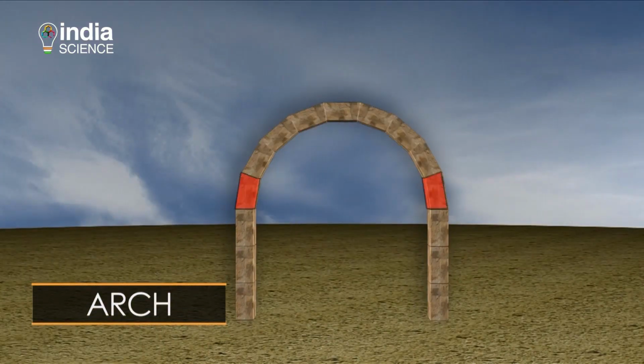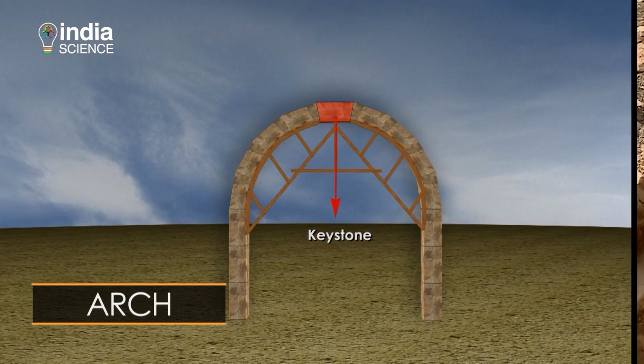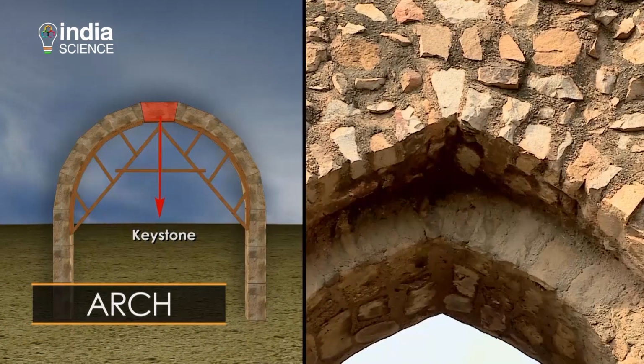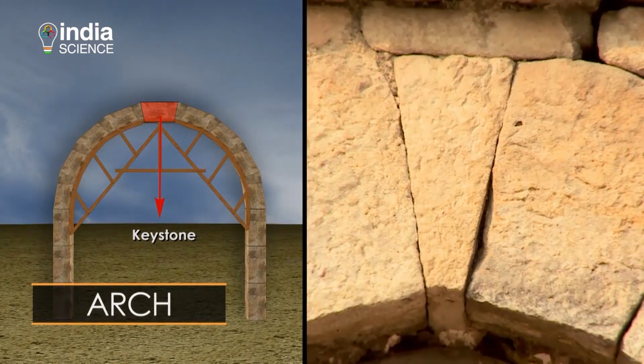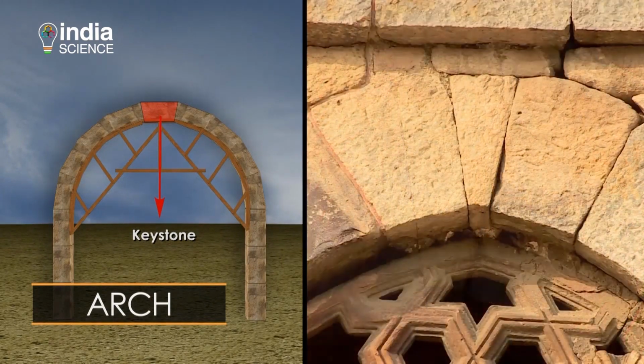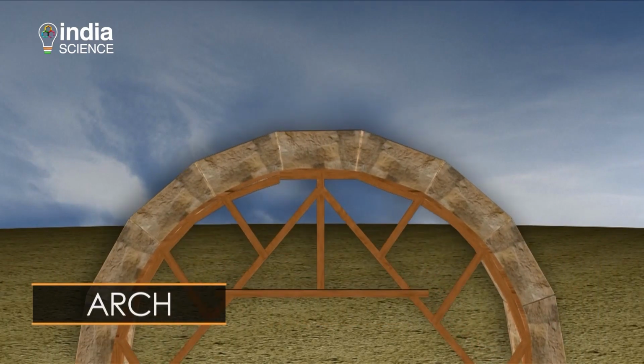Now, an arch that is made of stone or brick consists of a series of wedge-shaped blocks called voussoirs. During the construction of such arches, the blocks are supported by a wooden frame. The last block to be inserted is the keystone, the center stone at the top. It is this keystone, the wedge-shaped stone at the very top of the arch, that locks all the other stones of the arch into position.